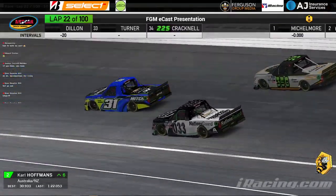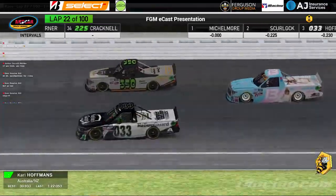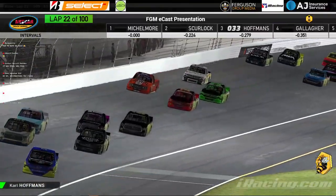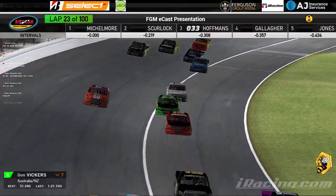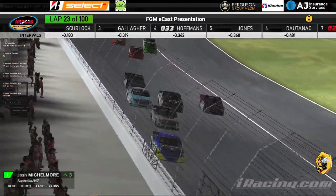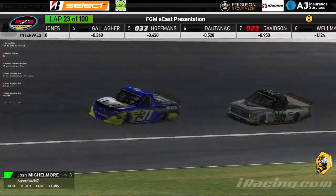And it looks like Carl Hoffman's here is going to surrender a couple of positions. Yeah, this is going to be the strugglers. Oh, Ben Vickers has a big, big wiggle behind them. He's managed to keep it going, but this is going to be the time when he starts just bleeding pace as they go across the line, and that's when you go, oh, I really wish I'd changed those tyres. You just see how much faster those cars.